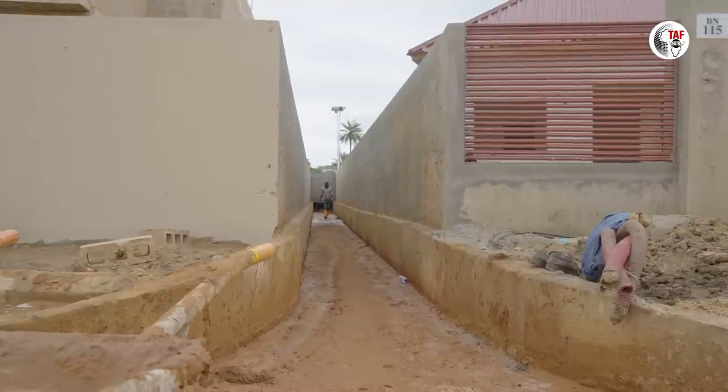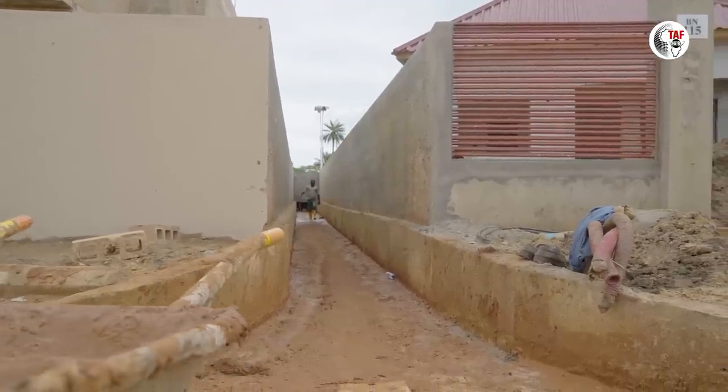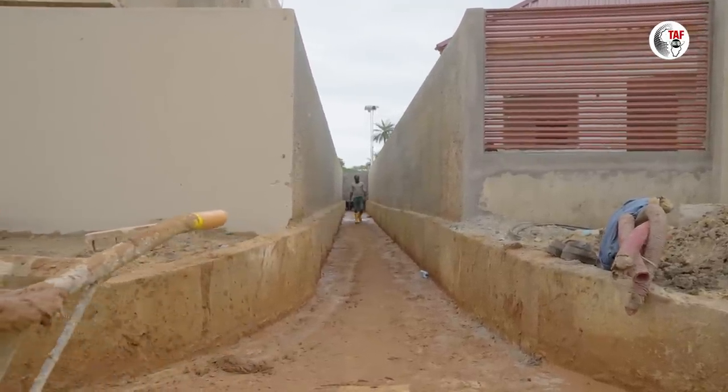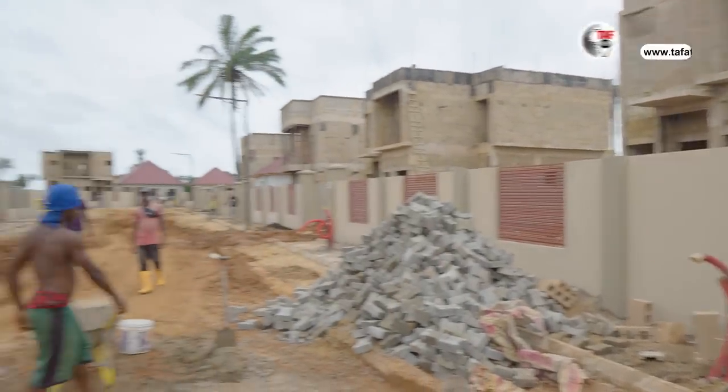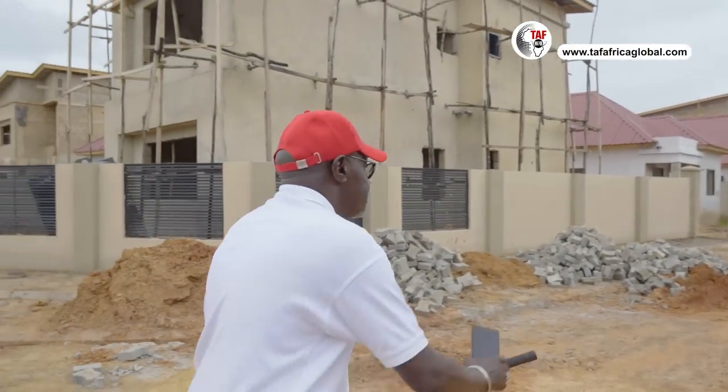Drainage, the sewage, you know, water reticulation, the power, mostly generated through solar. But we have a backup of using NAVEC as a backup.